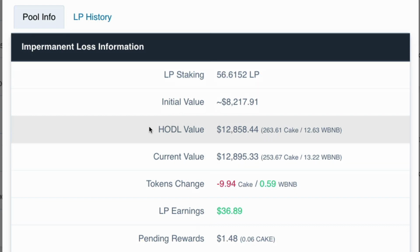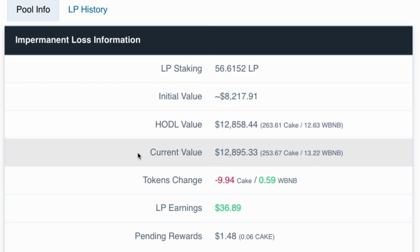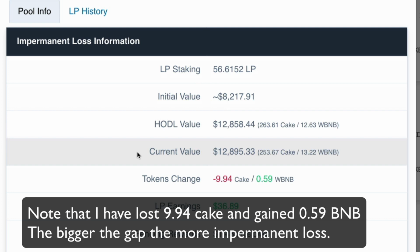I click the I button, and it gives me some impermanent loss information. Here we have the HODL value. This value is what the value would be if I had not put BNB or cake in the pool at all. This would just be held separately in my wallet, and that would be $12,858. And this value here is my actual value, $12,895. It's a little bit more because I've earned some rewards from the transactions going in and out of the pool. So that's called LP earnings.